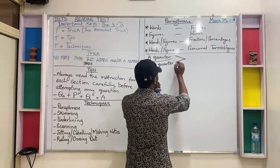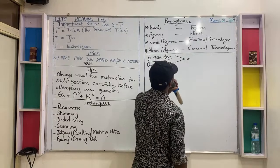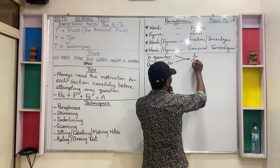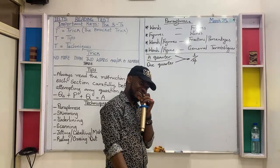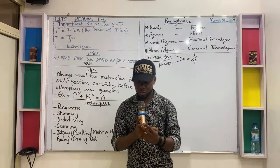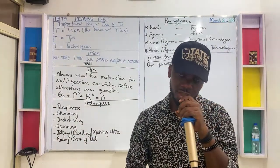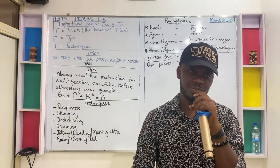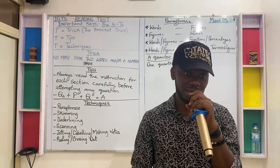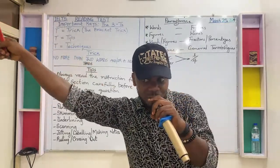Now let's look at how to paraphrase these. How can we paraphrase a quarter or one quarter to fraction? One over 4. Are you following me? Right? One over 4. You might see it in the reading passage. They might use 1 out of 4 of the total number of children. That's 1 over 4. So if they say 1 out of 4 of the total number of children, what does that mean? They have used the fraction representation. So if you go to the question and you are seeing anything that has to do with a quarter of the children, a quarter of the children is talking about that 1 out of 4. Go there, that's where the answer is.